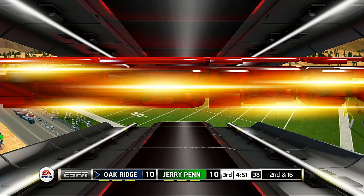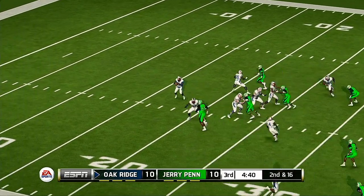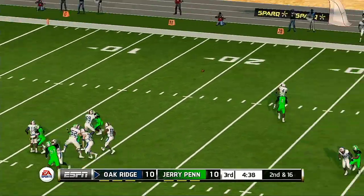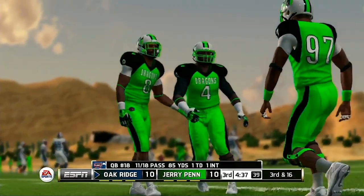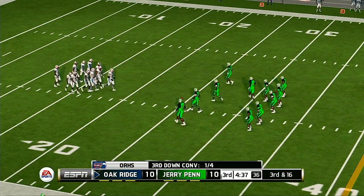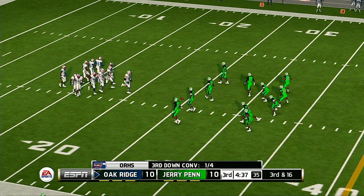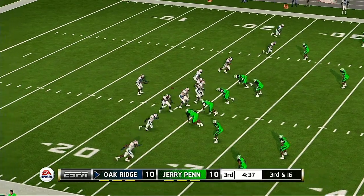Second and long. Ball on the 24-yard line. Empty backfield. Quarterback in the gun. 5 wide receivers. On the throw. Incomplete pass. Well, he must have hurried there because his receiver was wide open. There was no need to rush that one at all. They'll spread the field with five wide.